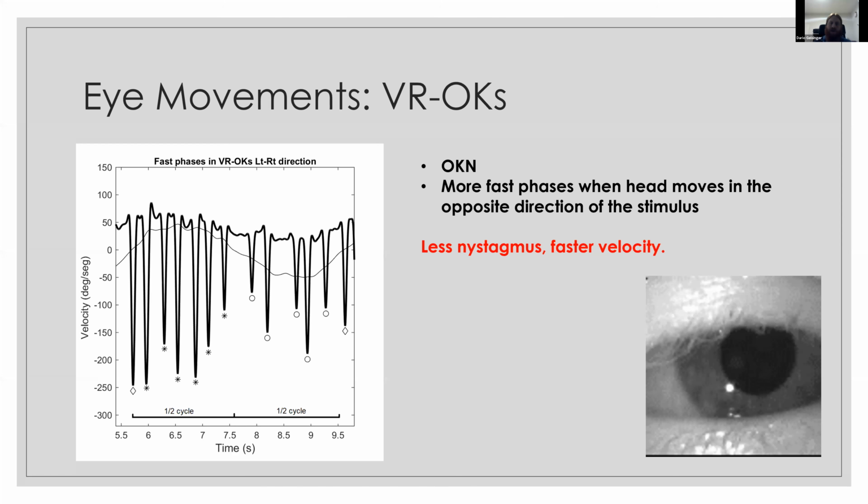However, when we look at the VR optokinetic, when the head tracker is off and the image in the goggles is always the same regardless of the head movements, first of all, we see a continuous nystagmus. We counted the fast phases when the head moved in one direction and in the other direction. What we found is that there are fewer fast phases when the head moves in the same direction as the stimulus.